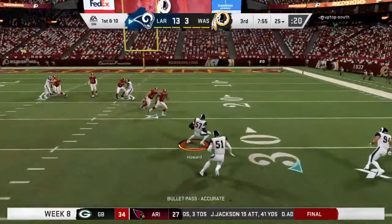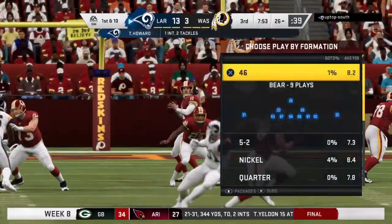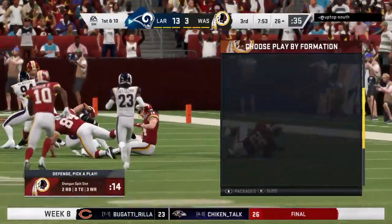And for a 3rd time tonight, he's intercepted. Picked off near the 32. And he brings it back to right around the 26-yard line. That's now his 2nd interception in as many weeks from his linebacker position.